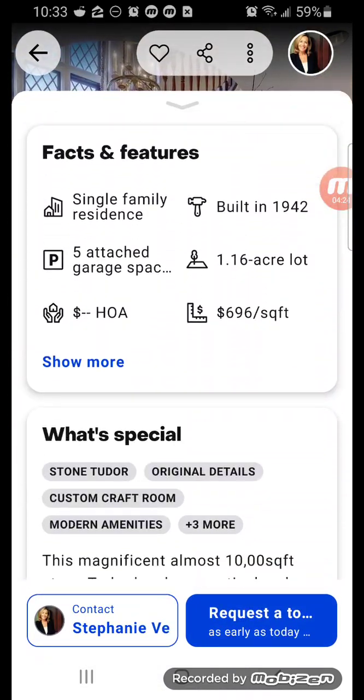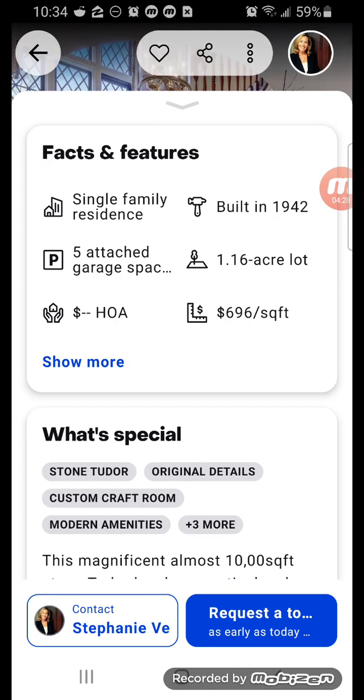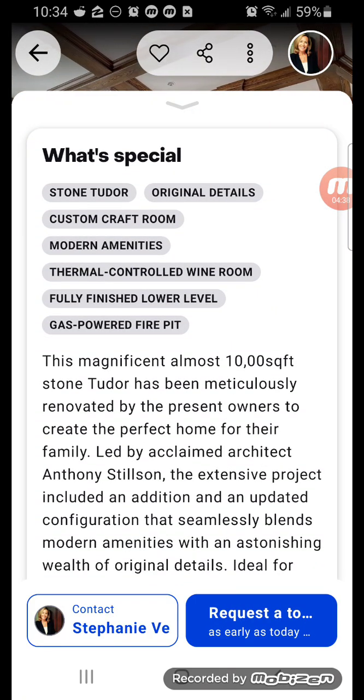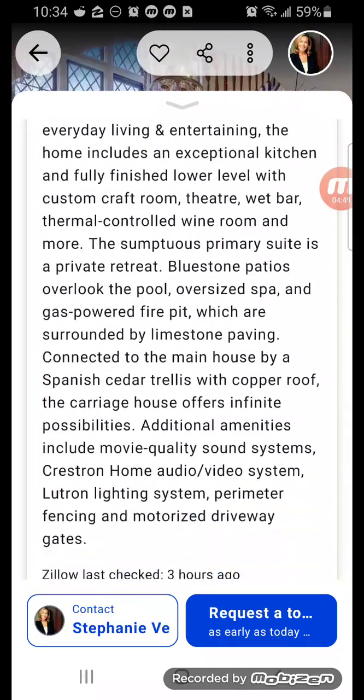Let's hop down here and look at a little bit more about this city. We got a 5 attached car garage. This home is on 1.16 acres. It's going to cost you $696 per square foot. And what's special about this home? It's a stone Tudor style home. Original details, custom craft room, modern amenities, thermal controlled wine room, fully furnished lower level, and a gas-powered fire pit.